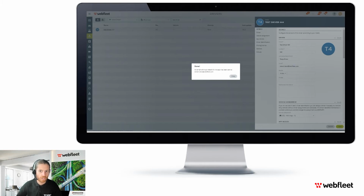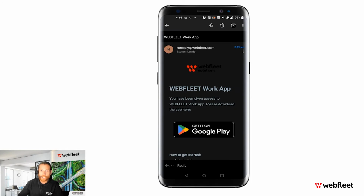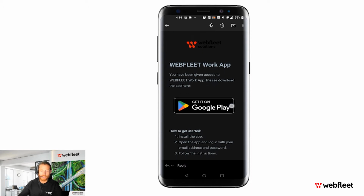So the next thing we need to do is go to our mobile device, have a look at our emails, and see what the driver needs to do from there. Okay, so back over on the driver's Android device, they would have been sent 2 emails from Webfleet when we set them up. The first email is this one, which is just showing the driver where to go to download the Work app.